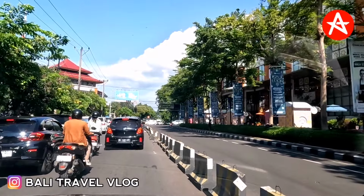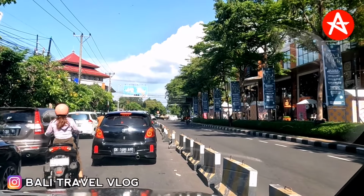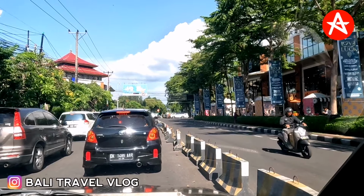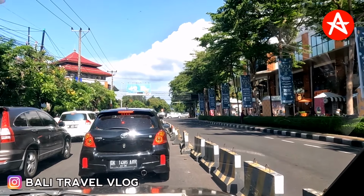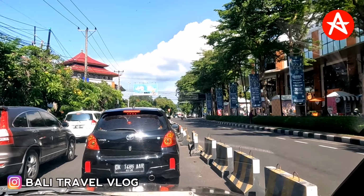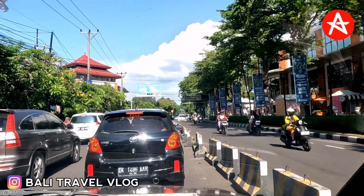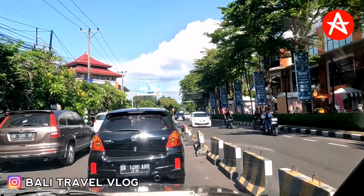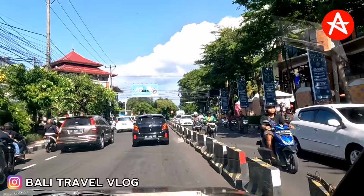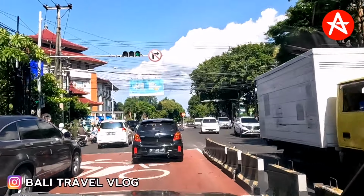Yeah, there was Teku Umar Street. It looks a bit busy, but not so busy, isn't it? And from Teku Umar Street, I will continue driving on Diponegoro Street. And then I will continue driving to the office area in Renon, Bali, the biggest office area in Denpasar, Bali. Make sure you watch the video until the end if you want to know how the Denpasar offices look, and also the harbour in Sanur, Bali.